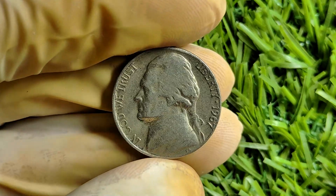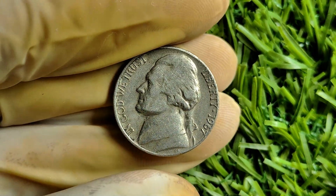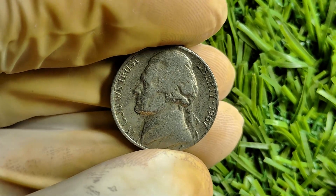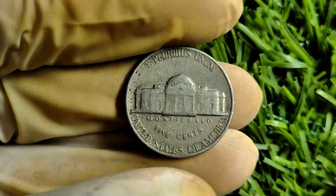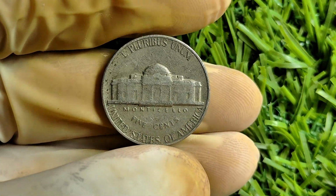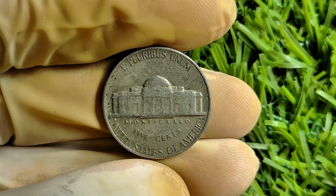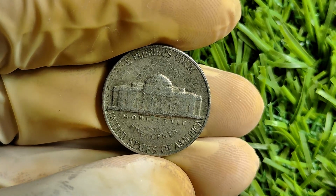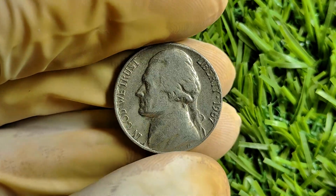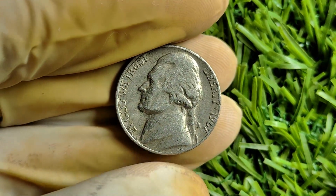Let's dive in. Let's start with the basics, the 1967 Jefferson Nickel. Now, we all know the Jefferson Nickel, right? That classic, simple design with Thomas Jefferson on the front and Monticello on the back. But there's something very unusual about a small batch of these coins that could make you very rich. And the secret? The missing mint mark.